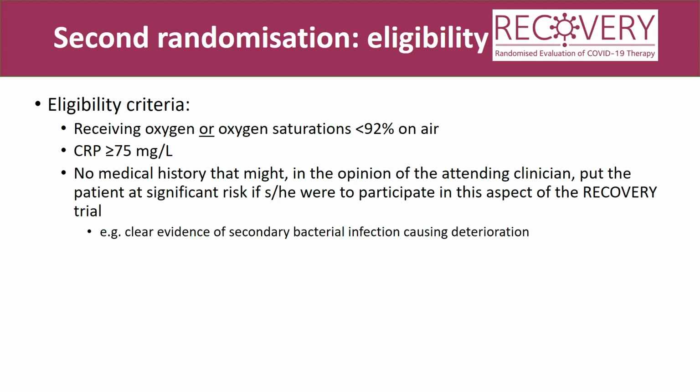And examples here might be clear evidence of a secondary bacterial infection being the cause of the deterioration, or already receiving drugs which block interleukin-6, for example, already being on another interleukin-6 receptor antagonist.